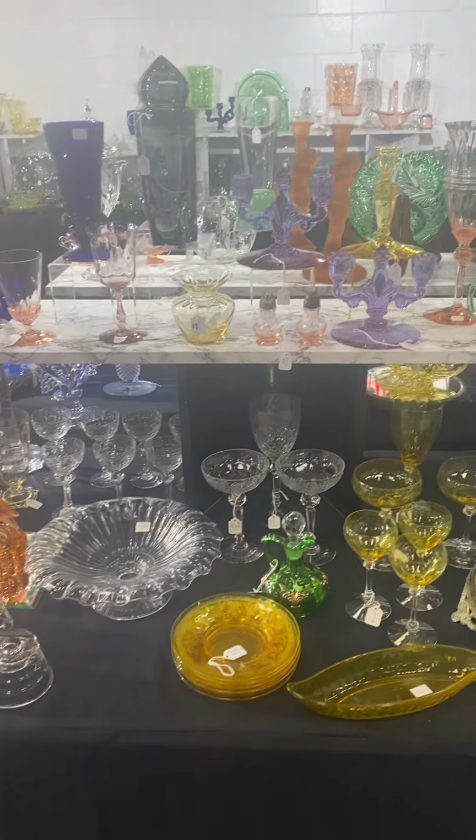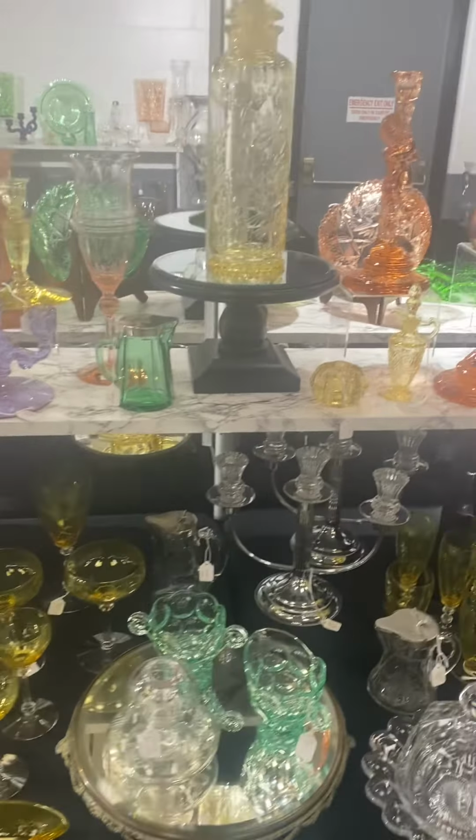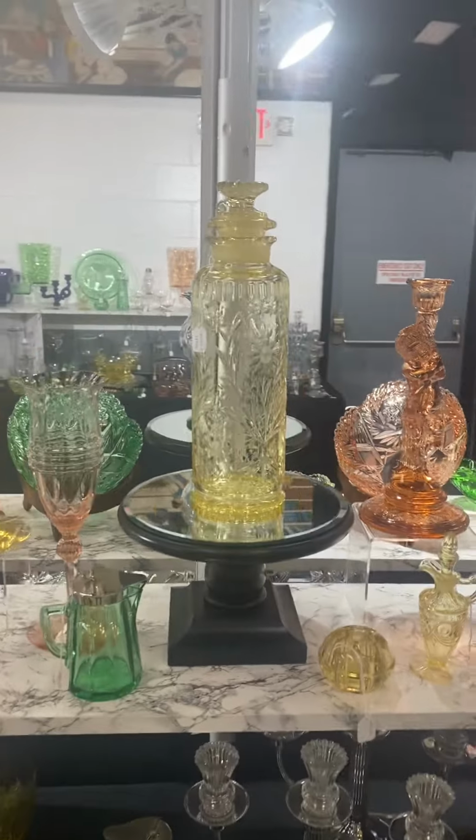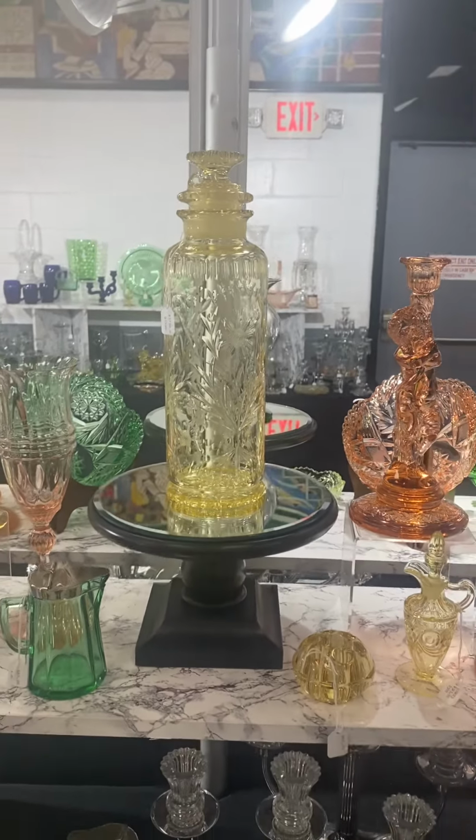This is the end of table number 3. And then we'll be going to table number 4. Here's another 2-quart cocktail shaker. Sahara this time with an elaborate cutting on it.